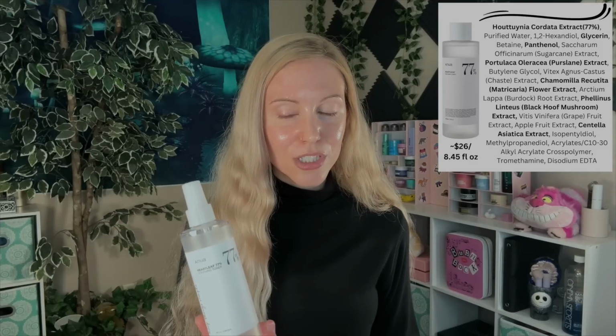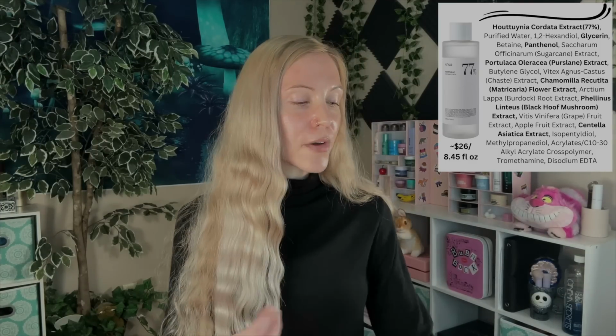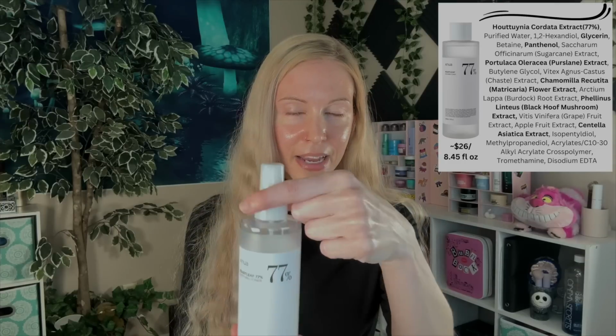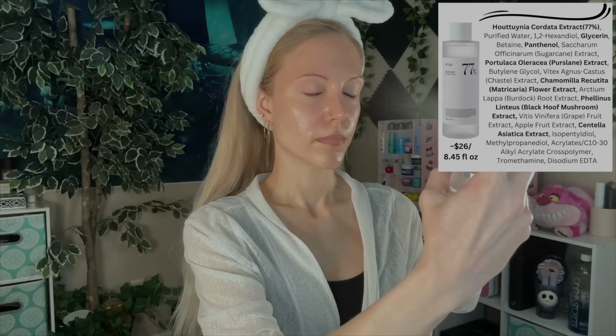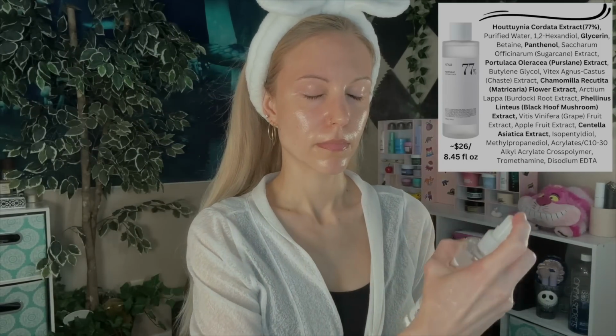And the final reason why I love this toner so much is because this is such a versatile product. Ironically, I feel like a lot of this is because it's not the most hydrating product. It's very soothing and it's very versatile. As you can see, I added a sprayer to my bottle here. It did not come like that. I added it. Anua says you can do that. You can decant this into a sprayer bottle of your choice. Just make sure it's clean.